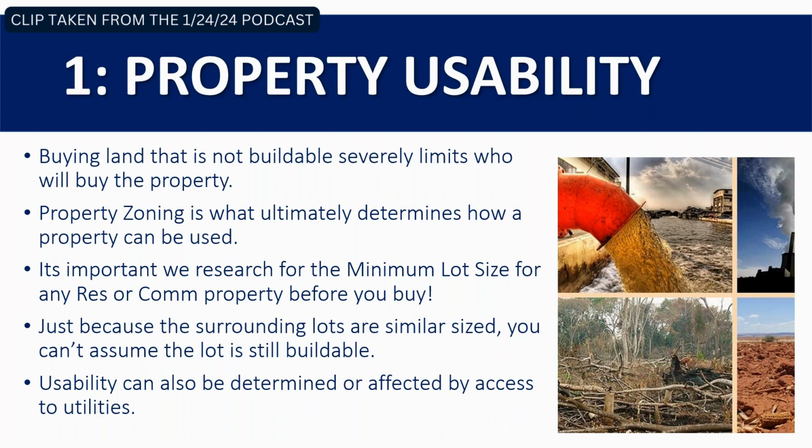It's important that we research the minimum lot size for any commercial or residential property that we're buying. Just like Shade said, you can't just look at an overhead map and say, "Oh, that lot looks like it's the same size as the other lots. It's buildable." It may have been buildable at one time, but what's happened over the last 20 years is some of these towns and cities have changed their zoning codes. So maybe a quarter acre lot used to be buildable, but now it needs to be a third of an acre. Looking at that quarter acre lot, you may think, hey, this is a great lot, it's buildable, but if you actually get into the code, you can't build on it. And if you can't build on it, we're really limiting the value of that property.